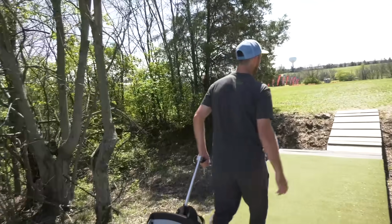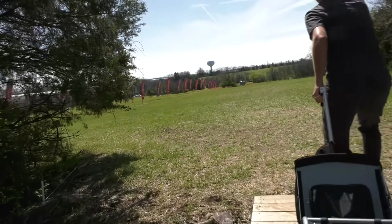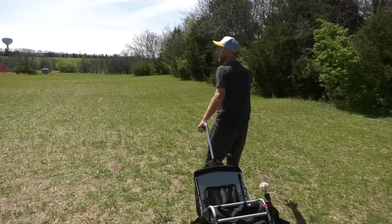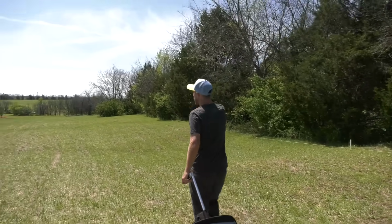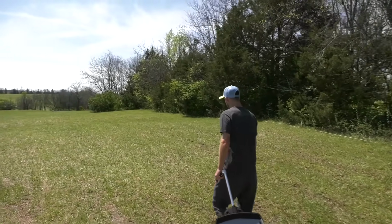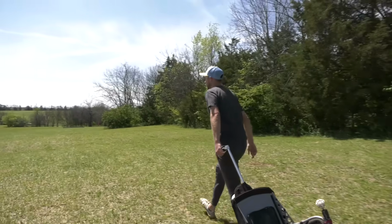But yeah, I just want to work with the wind on a hole like this, especially when that right side is where you want to be and that wind's kind of helping you, pushing you over to that direction, which is the safe area. I always want to work with the wind, especially where it's going to push me towards the inbounds area as opposed to away from it if I'm throwing a backhand. So yeah, just kind of using the wind to my advantage to wherever the landing zones are.